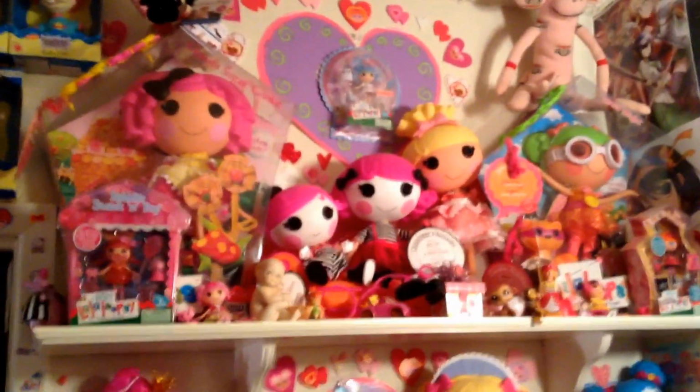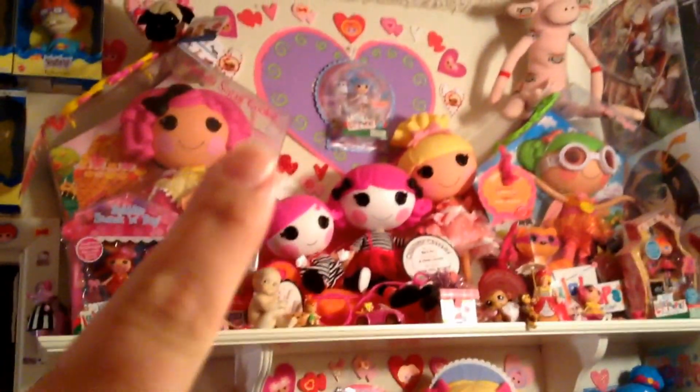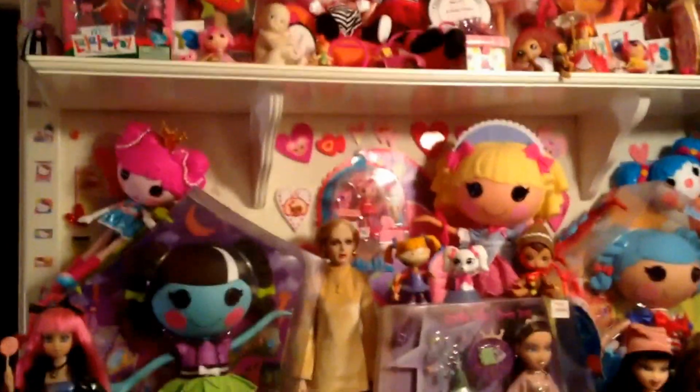And over here is my Lalaloopsy collection. I got little ones, big ones. I decorated the walls with the Lalaloopsy stickers and hearts because I thought it was fitting.